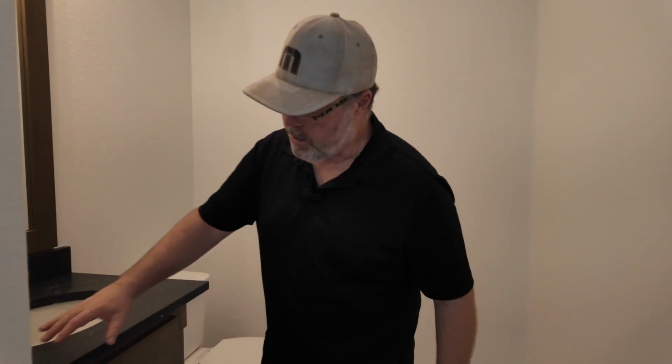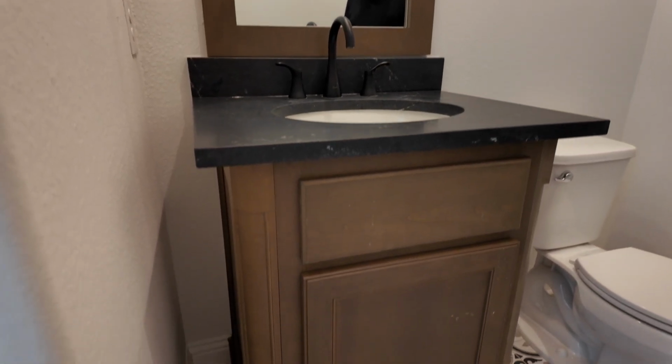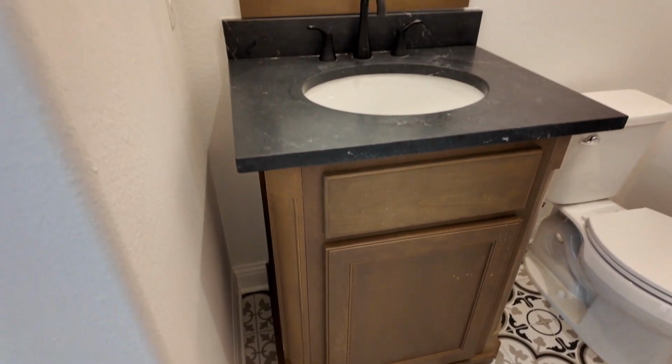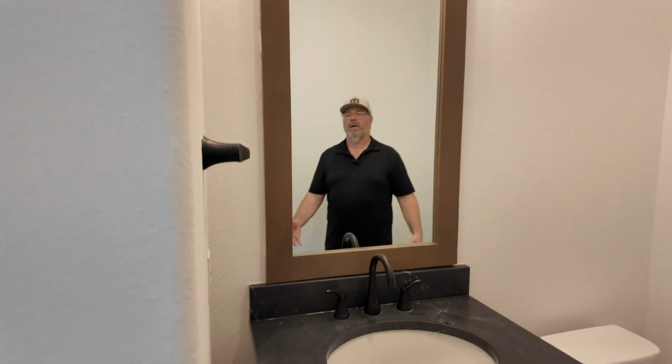This is weird to me. They want it to look like a piece of furniture. So it just feels... You'd like to have more counter space, which I agree with.